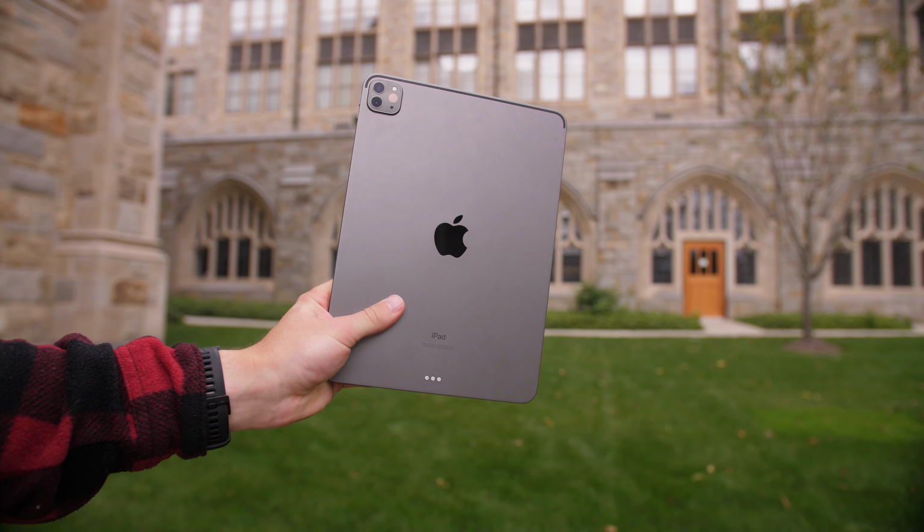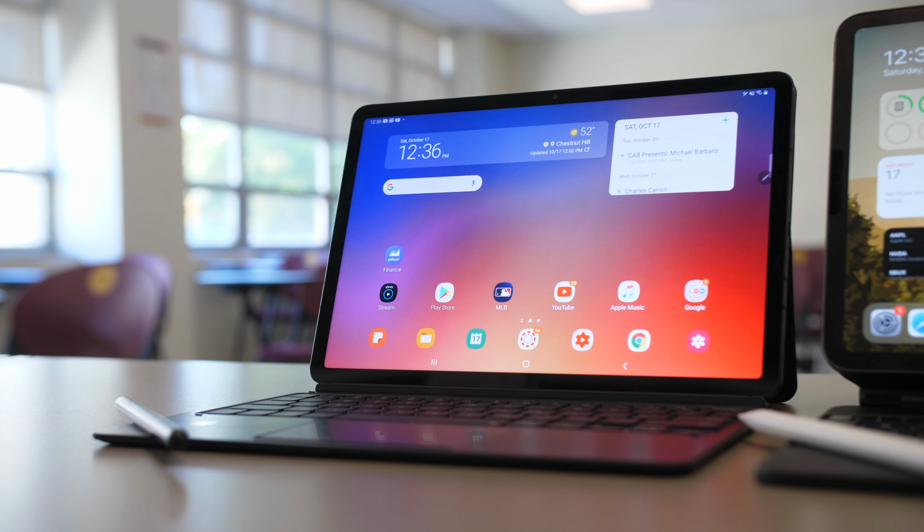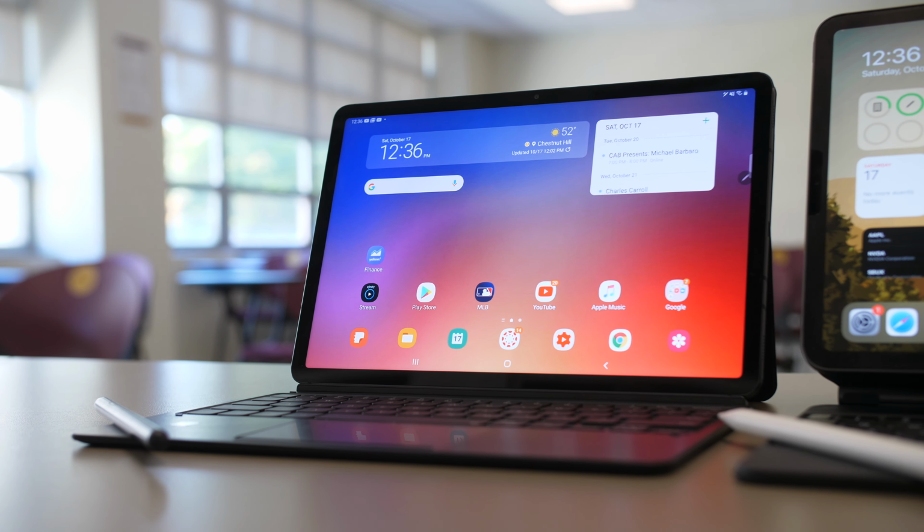I've been using both of these devices, and as I like to do, I'm just going to give you my straight up opinions right away, and then we'll dive deeper into it. The iPad is the better tablet all around if we're considering all factors. The Tab S7 is a much better value, but if you're already in the Apple ecosystem, I'd recommend this. If you're already in the Android ecosystem, I'd recommend this. Let's get into the specifics.